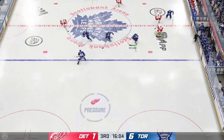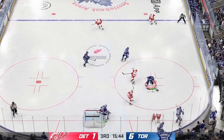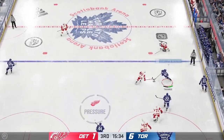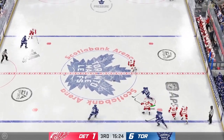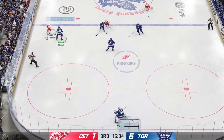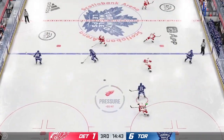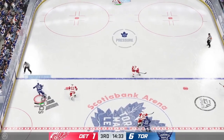Puck grab by Larkin. Quick feed to McCabe. Tavares carries the puck in his own zone. Huge steal in his own end. The Red Wings looking against the half wall. Great defensive effort breaking up the pass.